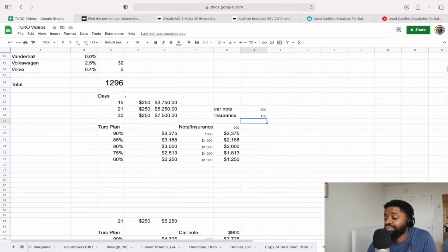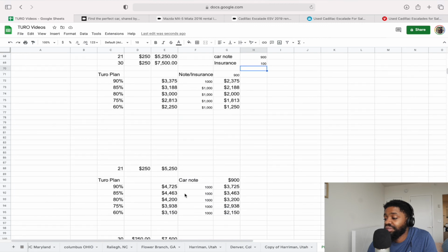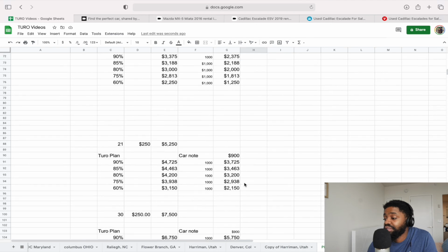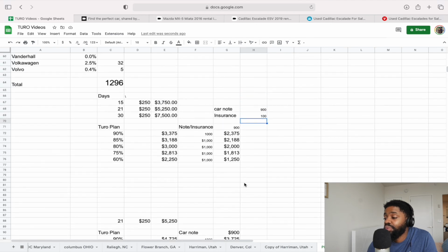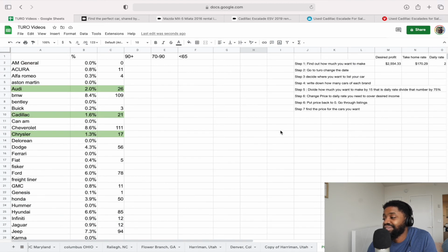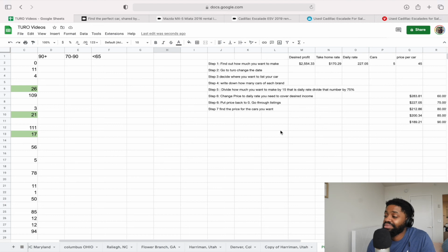And this is 21. If you're on 21 days, this is how much you would make here. If you're on 30 days, this is how much you would make here. These numbers are ridiculous. So honestly, you can get one car, maybe two, and have the 90% plan and probably cover all of your expenses for the car and cover the amount you need to make for the year. That's crazy.